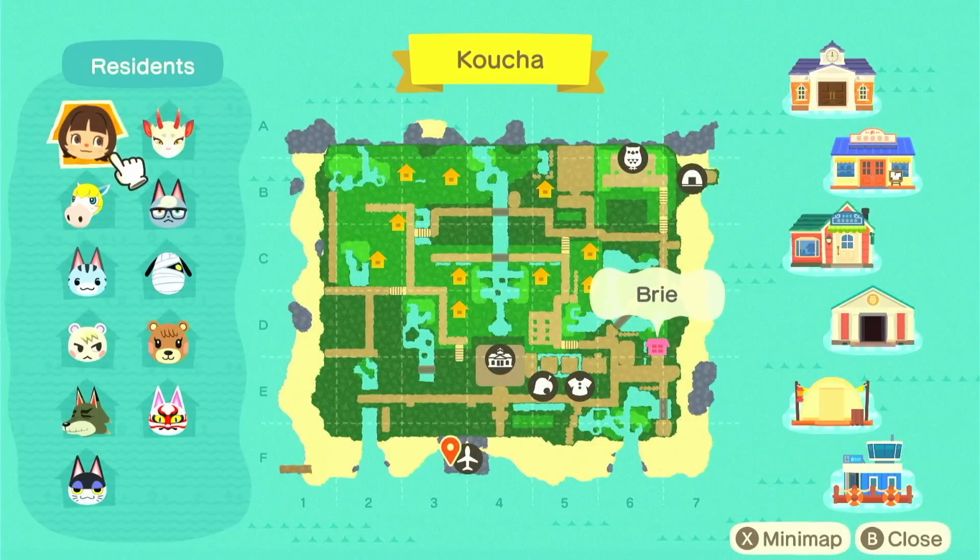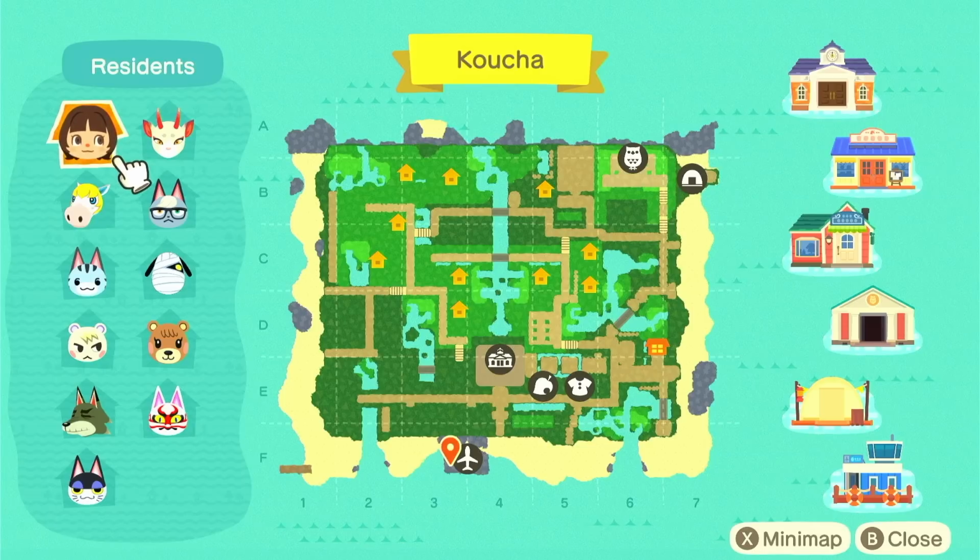So I called it Koucha because koucha in Japanese means black tea, or in Chinese it's hongcha. So I wanted something tea themed, but I didn't want it to say something like matcha.